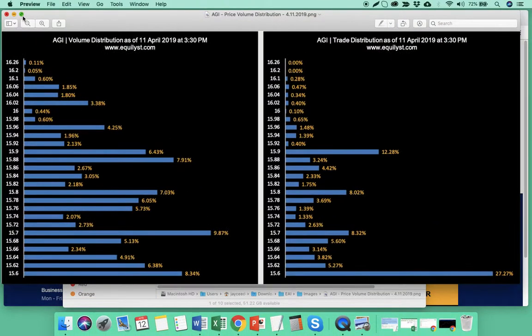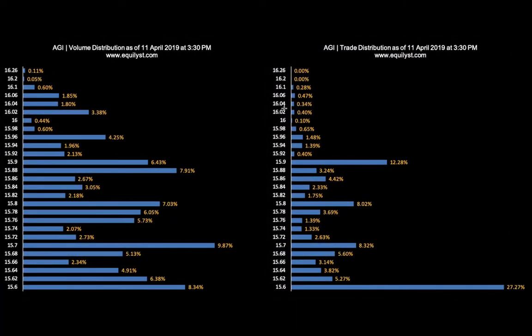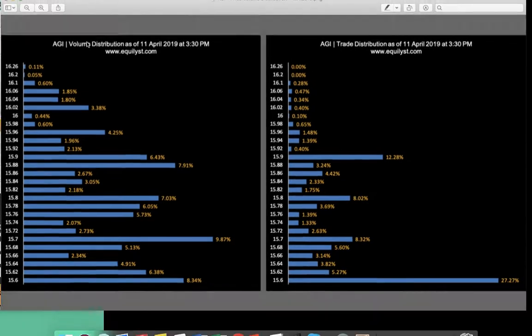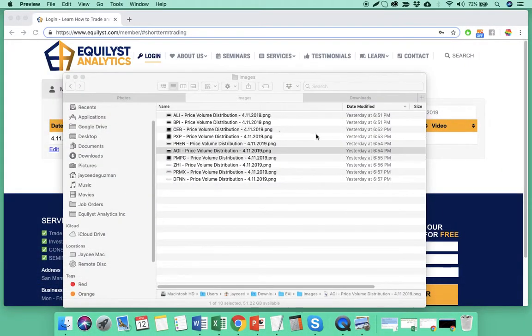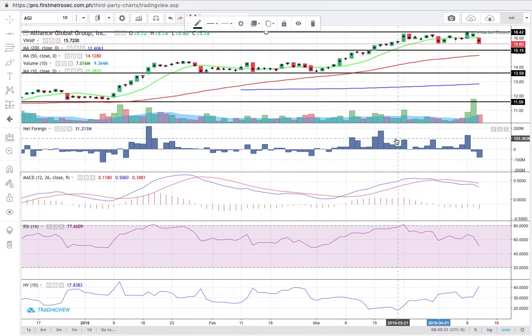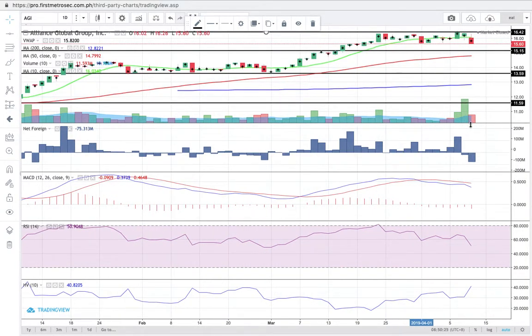So here, the trade distribution chart makes it a lot easier for us to know that the most traded range is closer to the intraday low than the intraday high. So it's a confirmation of a bearish appetite, or selling appetite, for AGI last Thursday. Therefore, my recommendation is bearish on AGI, and my overall sentiment is bearish. My recommendation is don't enter a new position just yet.